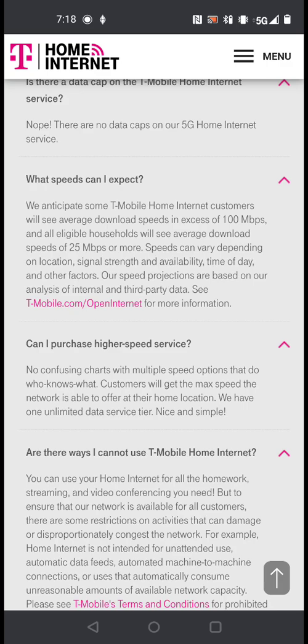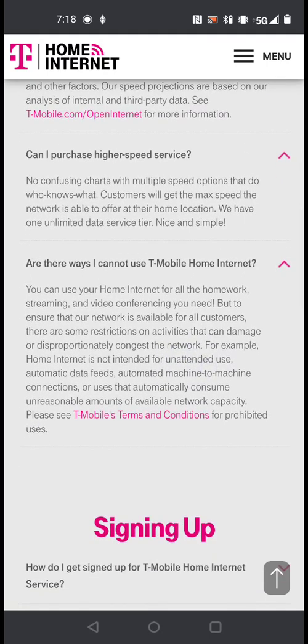They should be able to keep their services up and running. And I love what T-Mobile is doing personally. Even though I'm a Metro customer, I love T-Mobile.